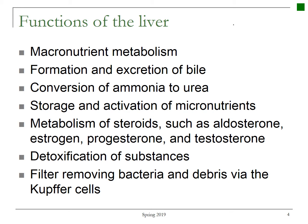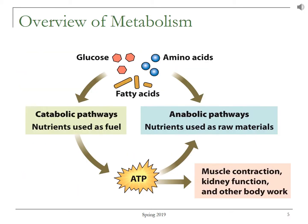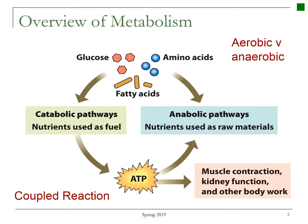Before we get into the specifics of macronutrient metabolism, let's take a moment to quickly review the larger picture of metabolism. Metabolism is the sum total of all of the chemical reactions that occur in living cells. The end products of metabolism are energy, water, and carbon dioxide. Cellular respiration includes all of the reactions that break down glucose, fatty acids, and amino acids to produce carbon dioxide, water, and energy in the form of ATP.